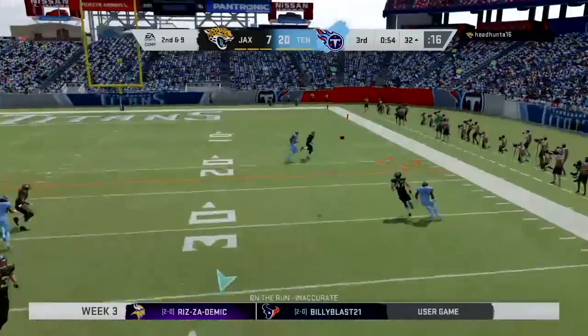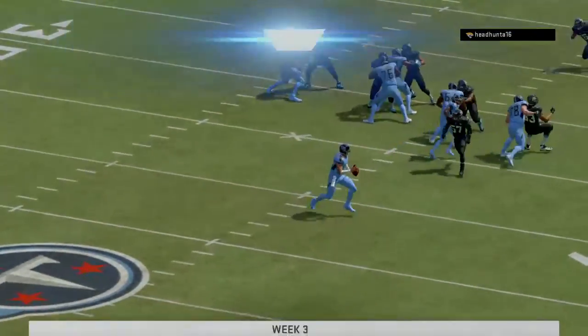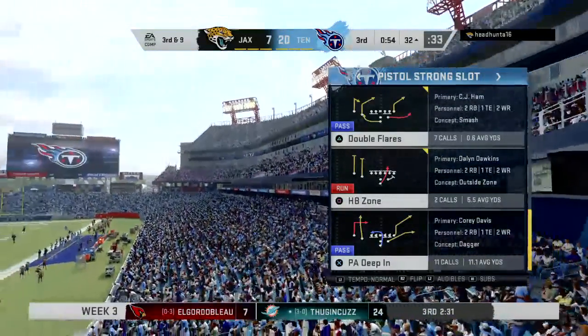Mariota. And he rifles one incomplete. Jonnu Smith, the tight end, his intended receiver. And it's 3rd down. That pass just a little bit off. It looked like maybe he tried to force it in there.